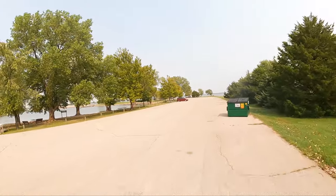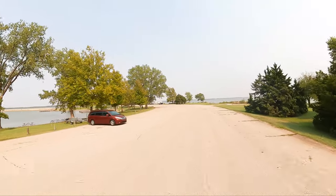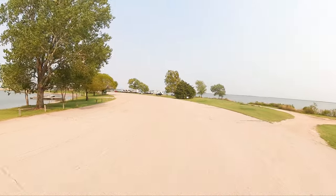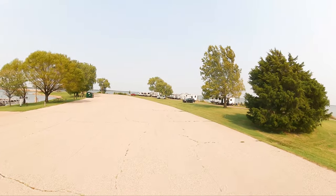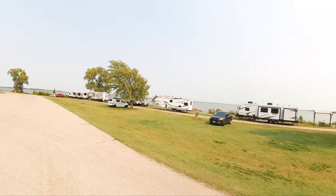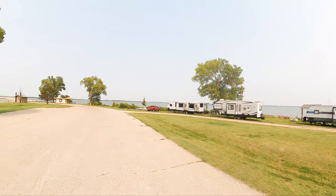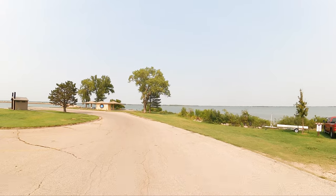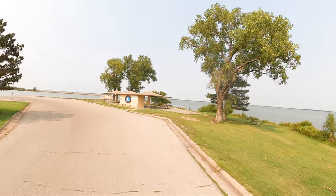The main reason that we came down here is to show you these sites right here on our right. There are five RVs. And just look at those sites. I don't know what it takes to get one of those sites. But those would be the premium sites here at Cheney State Park.